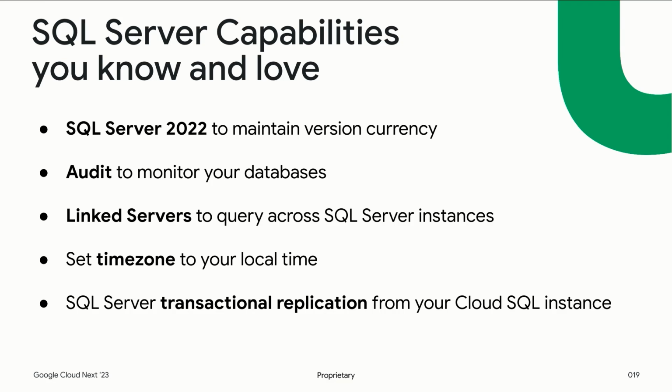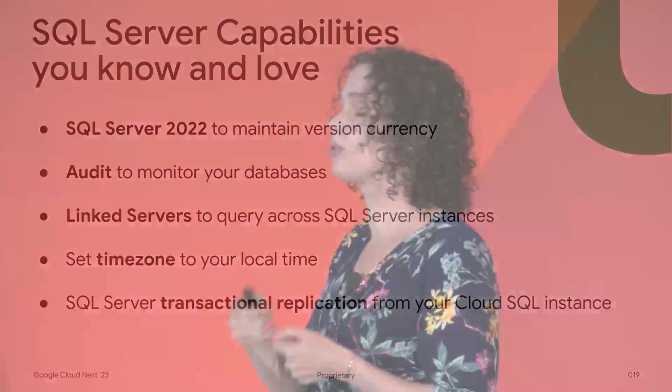We just launched support for SQL Server 2022, which is the latest version of SQL Server delivered by Microsoft. You can configure that in the console or via gCloud or API. We support SQL Server Audit. So we have a lot of customers who are leveraging the built-in Google Cloud Audit as well, but you can configure audit specifications using SQL Server Audit if you want to be monitoring lower-level operations in your database.